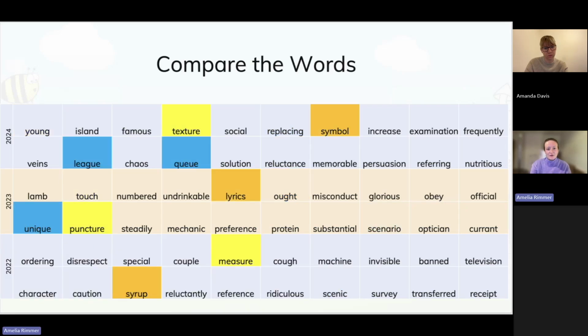Here again, the yellow ones, I've got URE identified, either TURE or SURE seems to pop up at least once per paper. Y representing the I sound, so syrup and lyrics were just linked to the pattern, but symbol was actually off the statutory 5 and 6 list as well as being linked to that pattern. And the endings GUE and QUE in the blue were in 2023 and 2024, and there's QUE at the beginning of the word as well, where QU has also been used there.